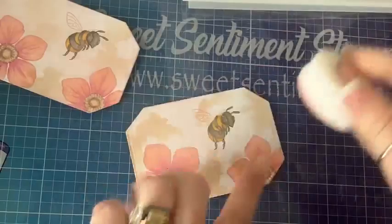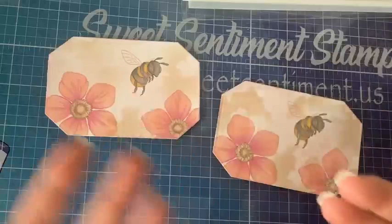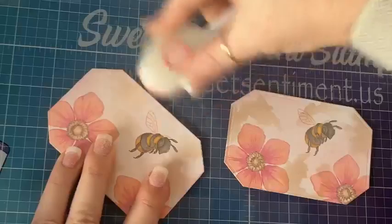This is my Victorian velvet that I'm using, a very soft, pale, light color. Again, I haven't pulled out any ink yet. I'm just using the residual ink that's on my brush. And now you have. Then with this one, I'm going to come around the outside.